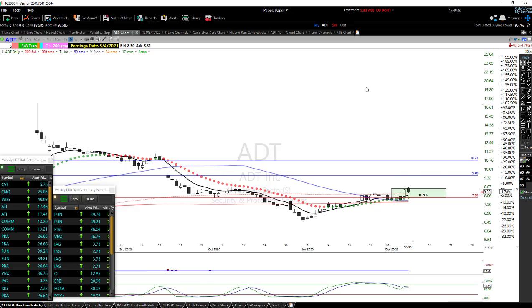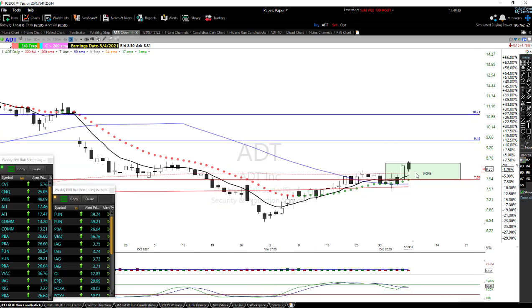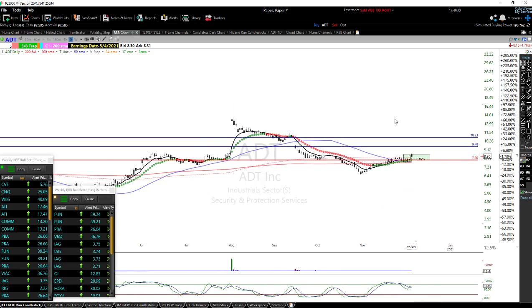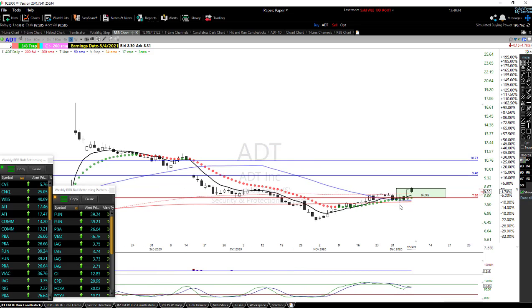I need to go look at ADT. That was one on our watch list here. ADT might be setting up. Now, this is just a chart that's pulled back to the 200 and the 50 period moving average. This was on our watch list today. I kind of like the way it's acting right now.